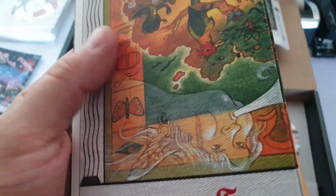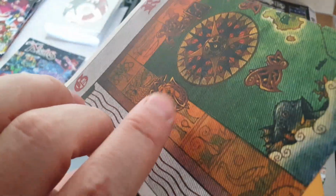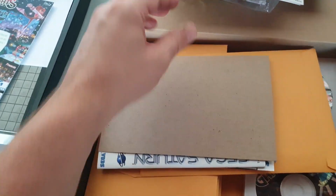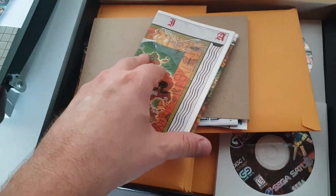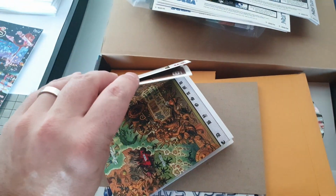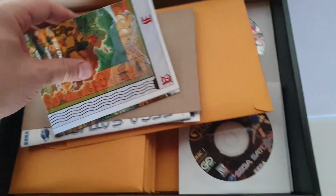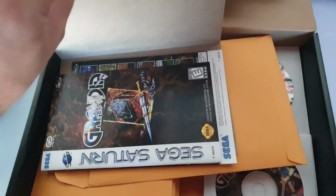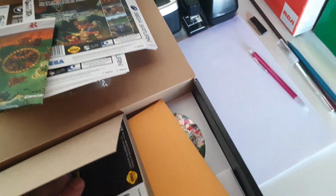I don't know if you can tell there, but it's a really nice matte cotton paper. It's very thick, and when you unfold it, it feels like cotton material. And there's a poster image on the back. And then yeah, we've got the full manuals ready to go. I just am waiting on that patch.